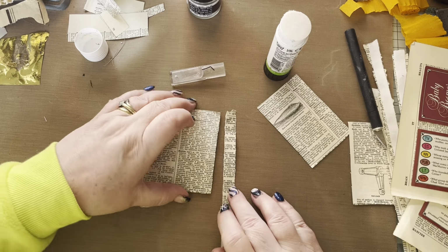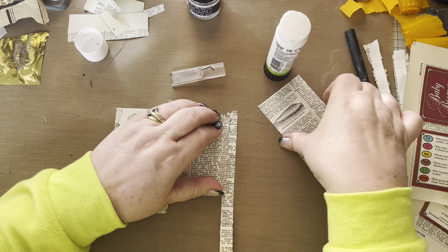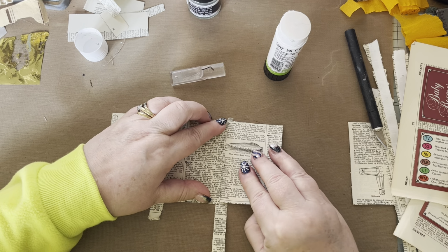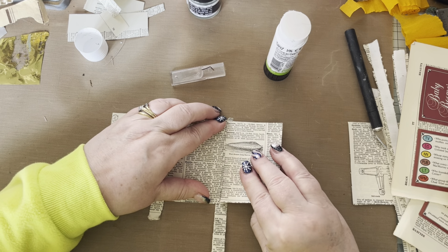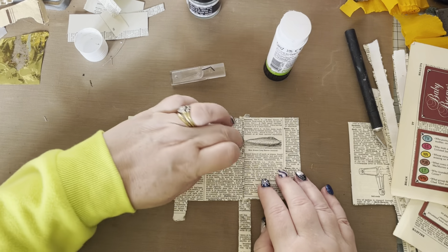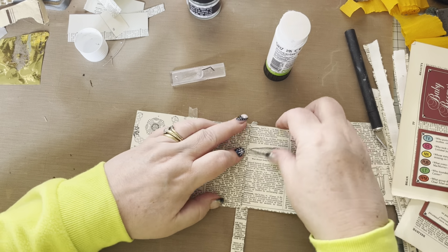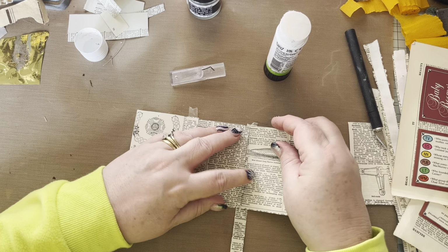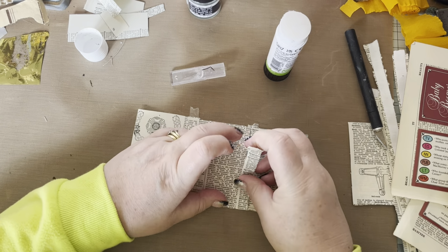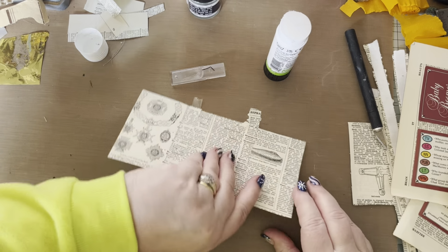Let's put that on there. And this one. There, I'm just leaving a little gap, probably an eighth of an inch or so in between. That was just not set right. Actually, I could just fold that up, can't I, there. That's better. The final one.